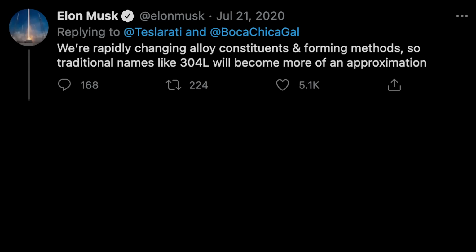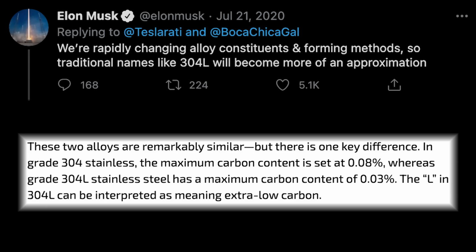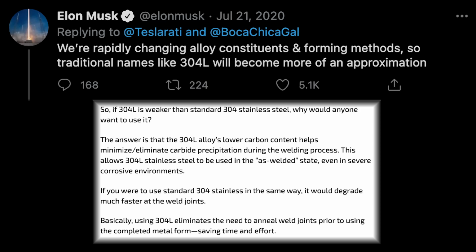And real quick, the L that Elon mentioned in the earlier tweet can be interpreted as meaning extra low carbon, as 304 stainless has a maximum carbon content set at 0.08%, whereas 304L has a maximum carbon content of 0.03%. 304L is actually a bit structurally weaker than 304, but the benefit is 304L's lower carbon content that helps during the welding process, even in corrosive environments, meaning the weld joints should hold up better over time.